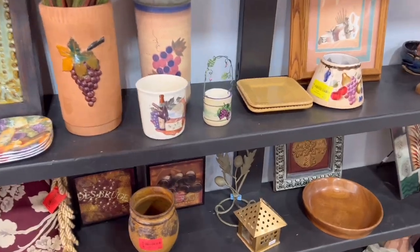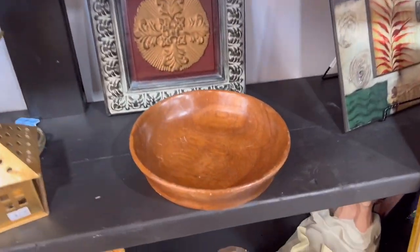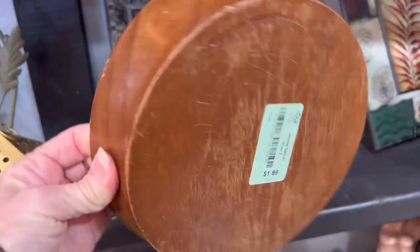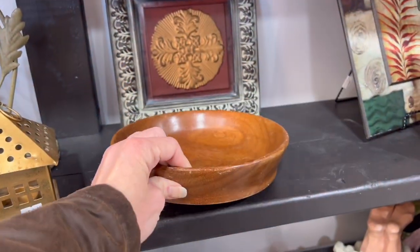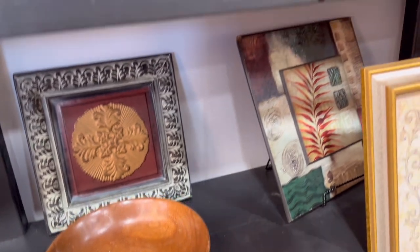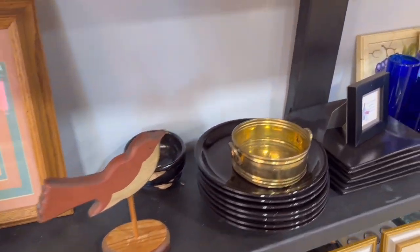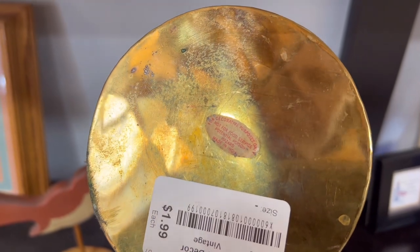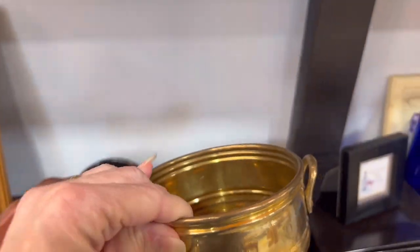Next up, we are at another St. Vincent de Paul. This one is in Windsor Heights. The building is beautiful, and the girl at the checkout counter said she thought it used to be a ski resort, which I could totally picture because it's beautiful. I'll have to do a video of it next time.